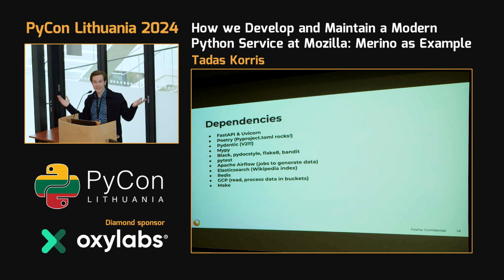Pydantic, huge shout out to Pydantic. We just upgraded to V2 a couple months ago. It's sort of core. We use typed Python. Because our team uses a lot of Rust and Python, having type safety is a really valuable, important thing. Of course, along with that goes MyPy. For simple linting, we use Flake8, Black, and Bandit for security checking.